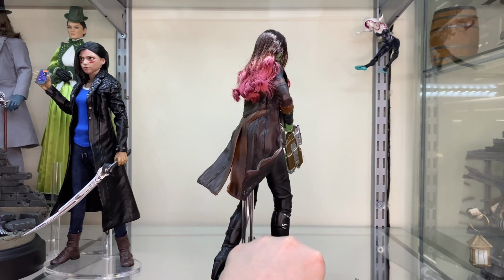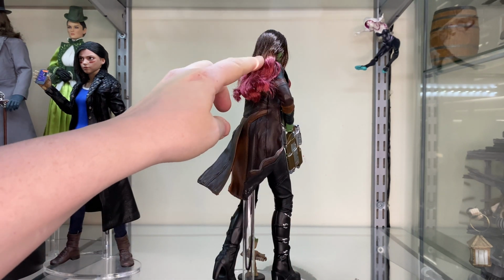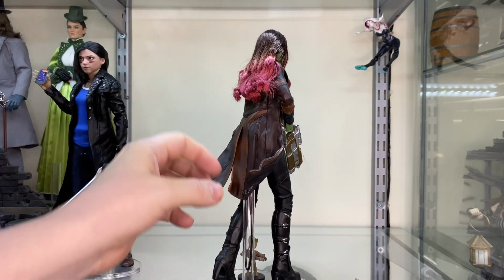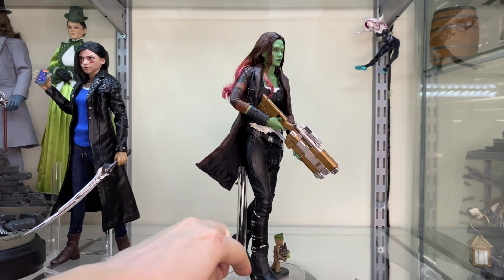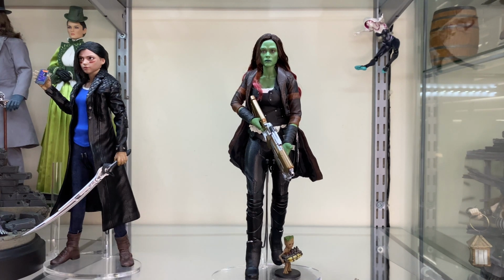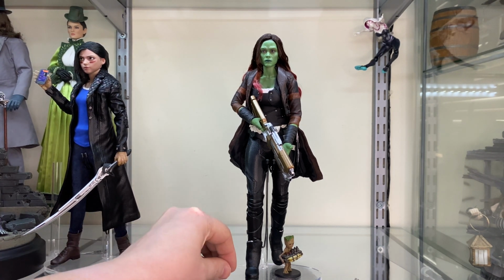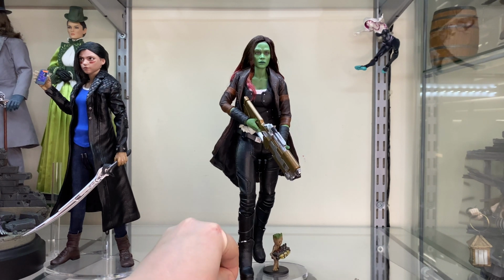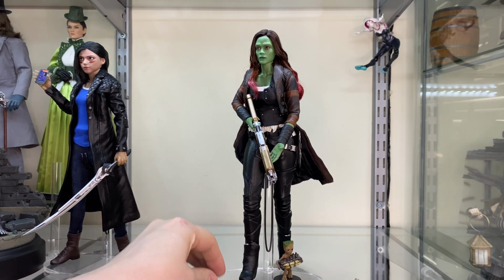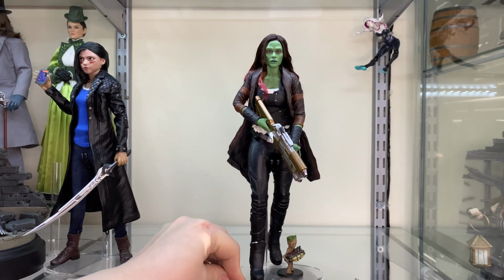And they nailed the sort of hair design here. They actually put product in the hair and then kept it all protected in the box. So when you actually take it out and take the tissue paper off, it's already sculpted and styled, which is fantastic, because I know a lot of people hate messing around with the hair. But she is a really nice figure. She's definitely one of my favourites of 2021. I just wish they'd have given us sort of split cut boots so that we could pose her a little bit more dynamically on the shelf.